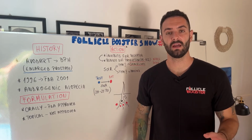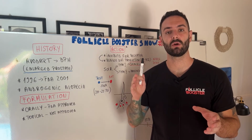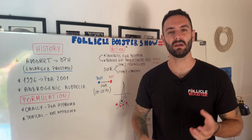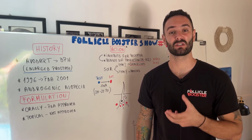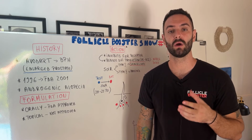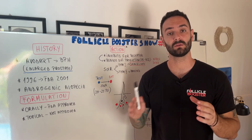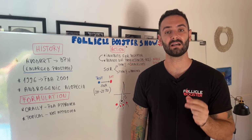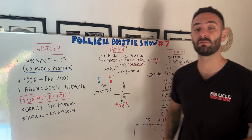So in conclusion, my hairy friends, Dutasteride is the stronger brother of finasteride. If you decide to take it orally or topically, make sure you go to a doctor who can prescribe you this medicine, because it's prescription only, and the doctor must be aware of the side effects. You must do all the blood work, free testosterone and total testosterone, and make sure you're not already suffering from these hormonal side effects before you take this medicine.